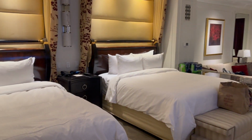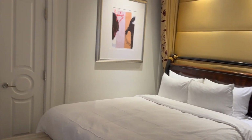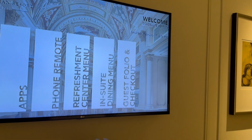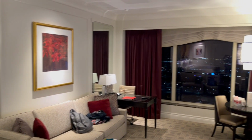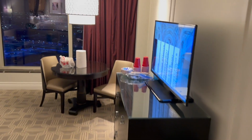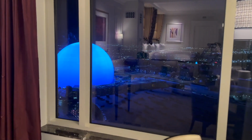And then when you enter into the hotel room, there's 2 beautiful queen beds, and the decor is really nice in the hotel room. There's also a TV right in front of the bed so you can watch TV, and also see what you're charging to the room. Then you'd go downstairs down these little steps, there's another TV, and you enter into the dining room living room area. Here's our view outside of the hotel room.